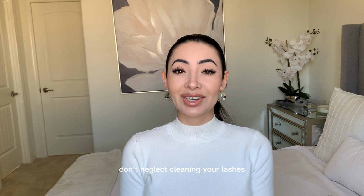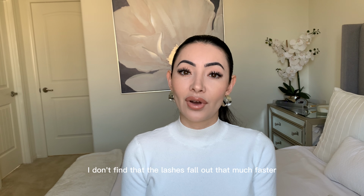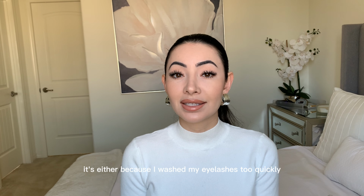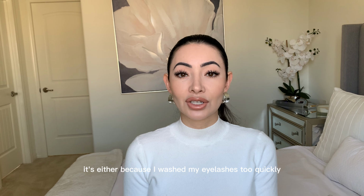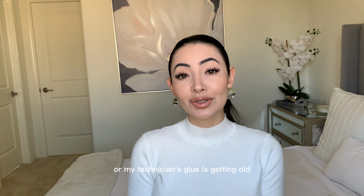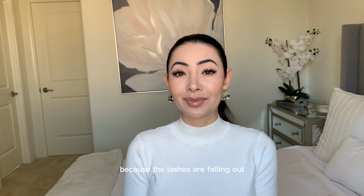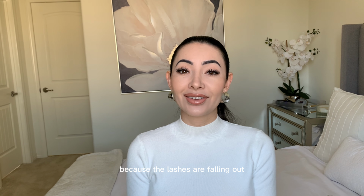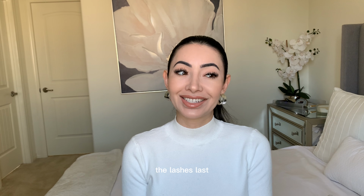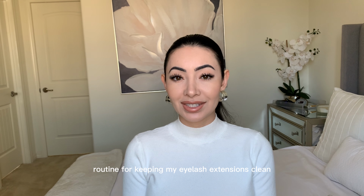Don't neglect cleaning your lashes. And when I'm using this, I don't find that the lashes fall out that much faster. If the lashes are falling out super fast, it's either because I washed my eyelashes too quickly right after they were applied, or my technician's glue is getting old. And I do have to tell her sometimes, I'm like, oh, I think your glue's starting to expire because the lashes are falling out. And she'll change the glue and sure enough, the lashes last. So anyway, that is my routine for keeping my eyelash extensions clean.